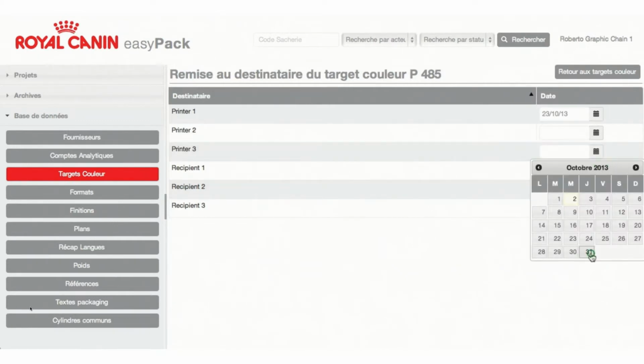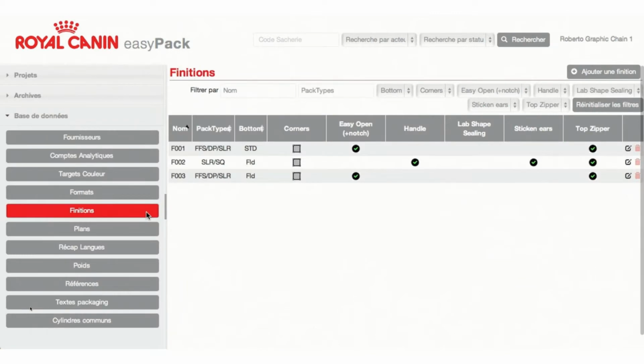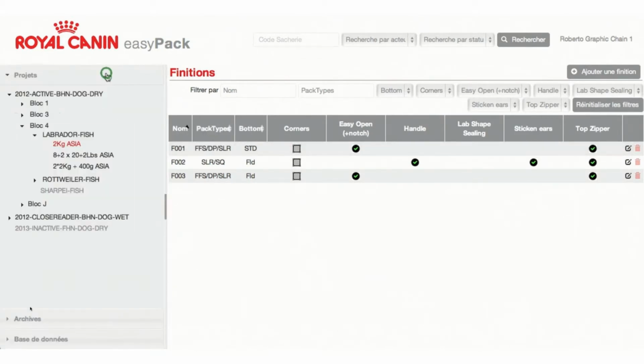What we will see quickly is another type of information very important in packaging, which is about the target colors, because as everybody knows, in packaging we are used to managing complex types of color and finishing.